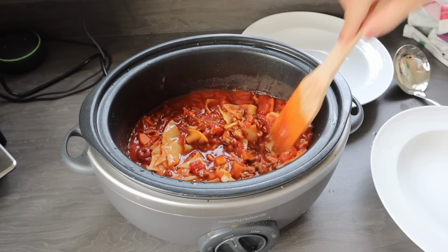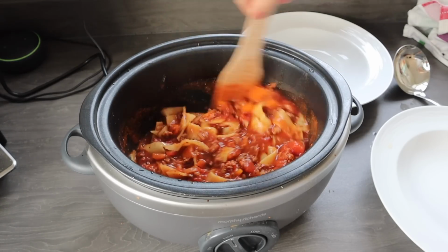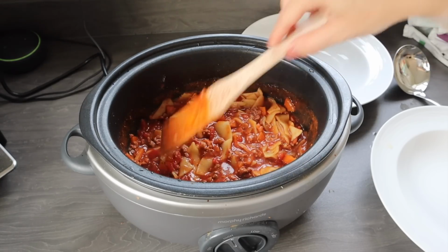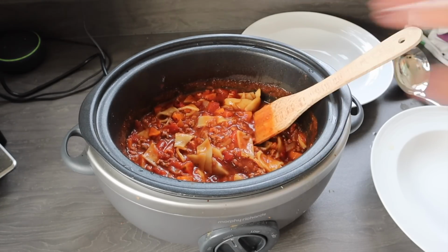So you can see the pasta takes on a lot of the sauce, and now it's a really thick sauce, really nice consistency. So you just want to season it with some salt and pepper, and then it's ready to serve.